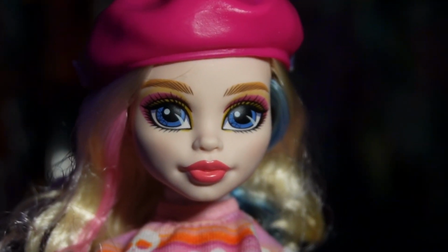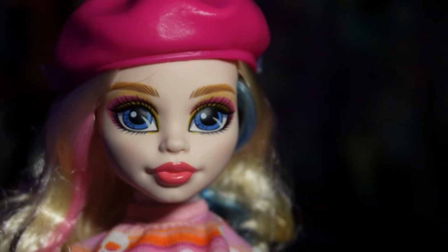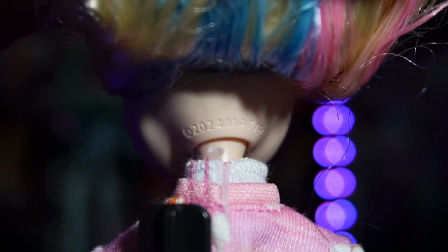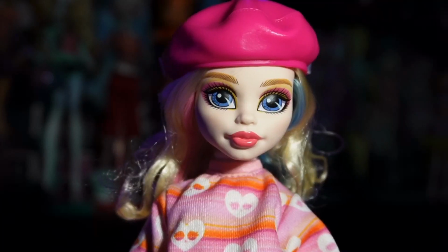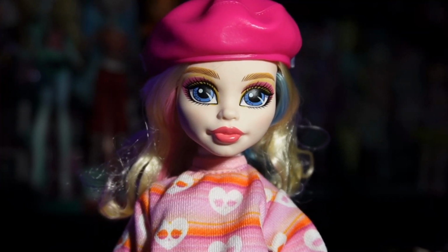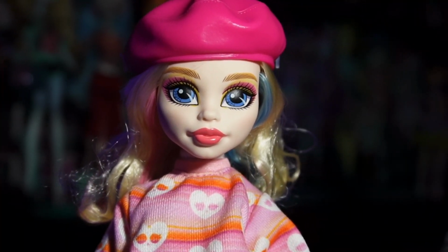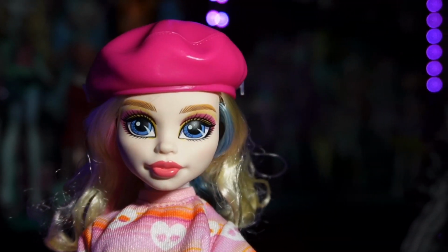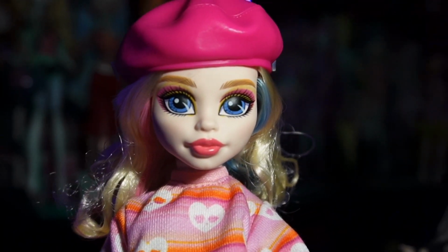I've been looking at my collection trying to compare her face mold to other dolls, and I know the back here does say 2024. If I can lift her hair up and show you guys. Come on. Yeah, so the back of her head says 2024 Mattel, which could mean that they tweaked an older face mold to make it look a little different, or this is a completely new face mold. Either way, she looks so familiar to me and I cannot figure out why.